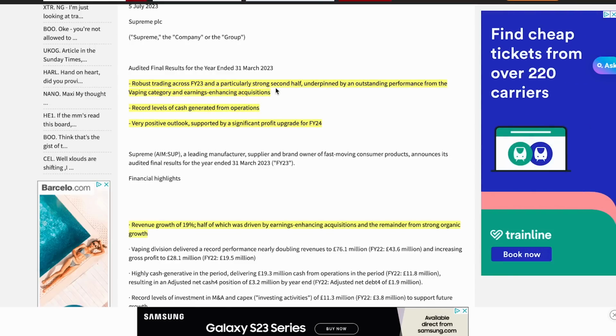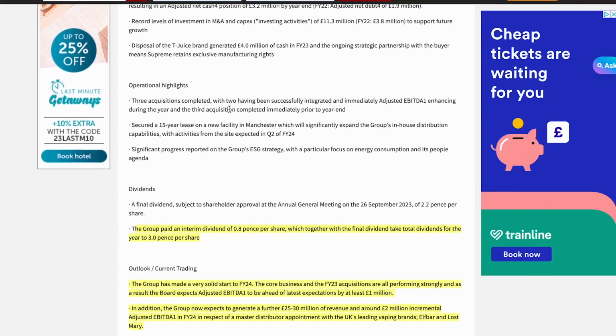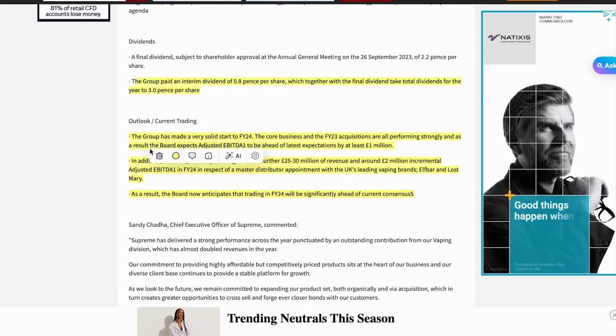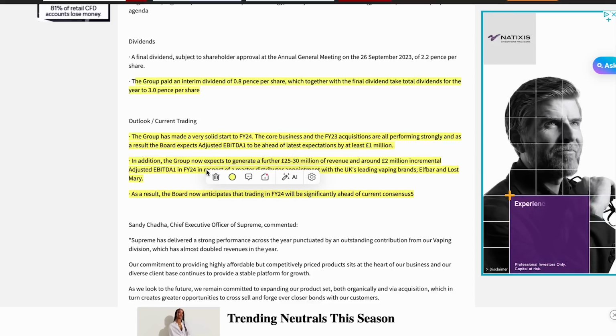Robust trading across financial year 23 and a particularly strong second half. You can see here they also gave a very positive outlook supported by a significant profit upgrade for financial year 24, revenue growth of 19% as well, and you can see here that they also increased their dividend and are offering dividend growth, and they are now expecting adjusted EBITDA to be ahead of expectations by at least 1 million as well.